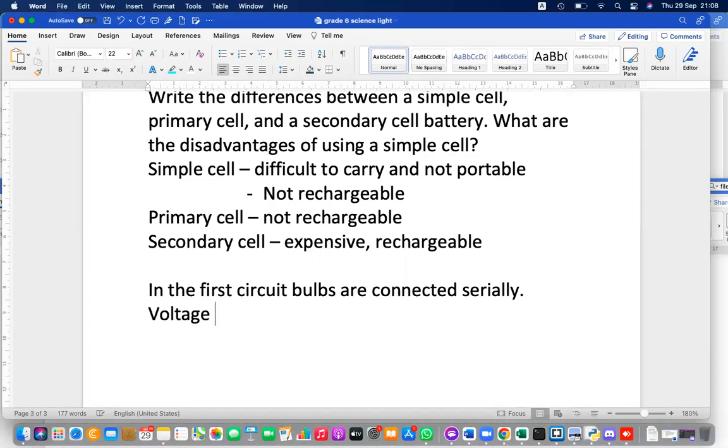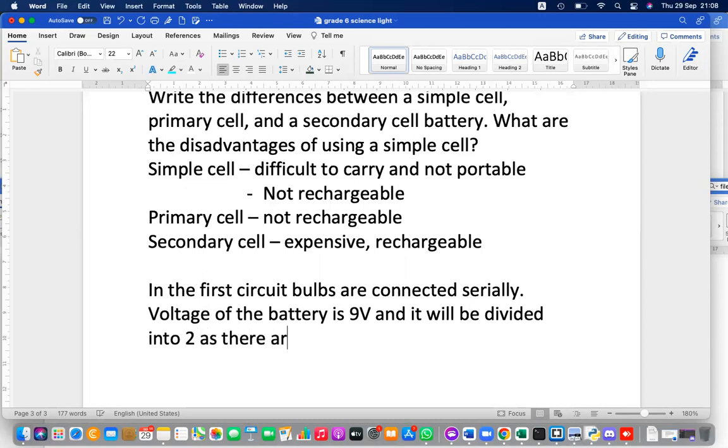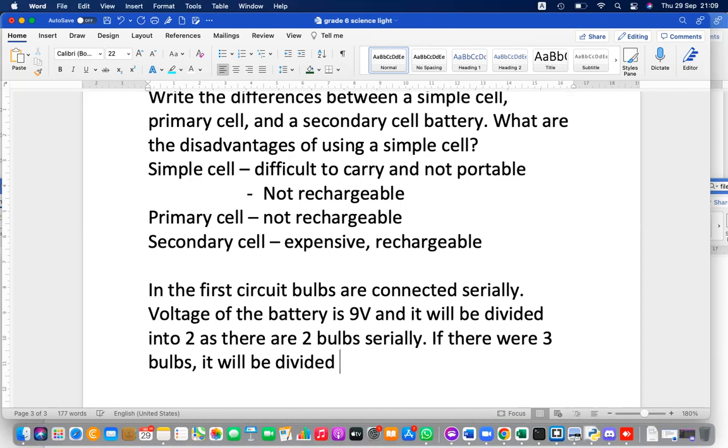Voltage of the battery is 9 volt and it will be divided into two as there are two bulbs serially. If there were three bulbs, it would be divided by three. Each bulb will get 4.5 volts according to the circuit.